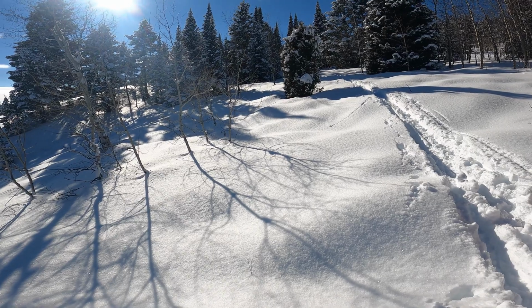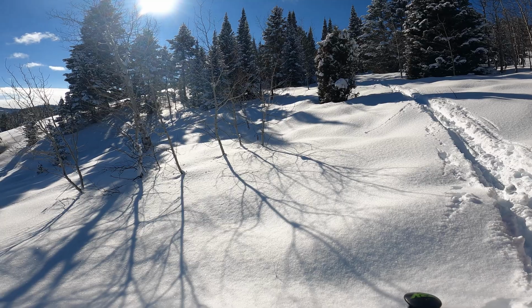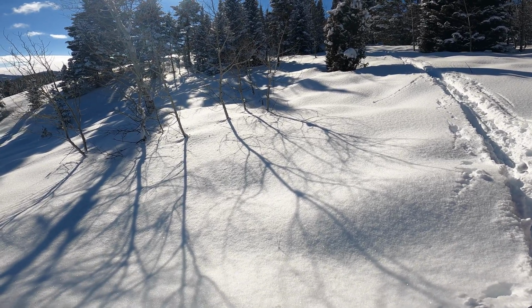Finally got about 5 good turns before I got to the trees. Oh, good. This snow is pretty deep. It's heavy. It's deep and heavy.